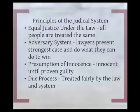The last principle is due process. Due process is the right to be treated fairly by law. This is guaranteed by the Fifth Amendment to the Constitution.